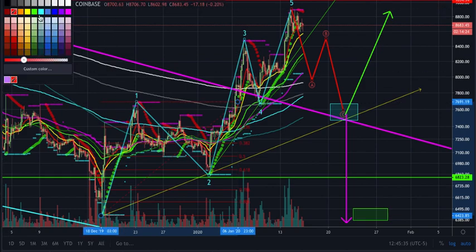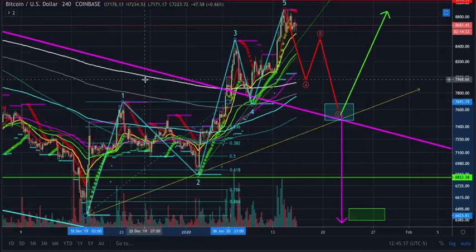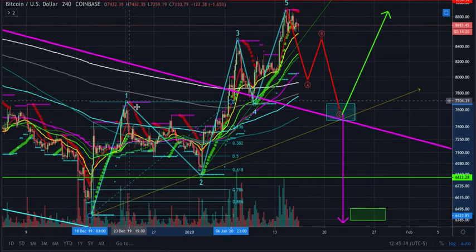So here I'm going to turn this one to blue. Now when we came up here, we hit the top, and then we came back down to the 0.618. First we came to the 0.5 and got the bounce all the way above the 0.236, and then the 0.618, and then we broke out.